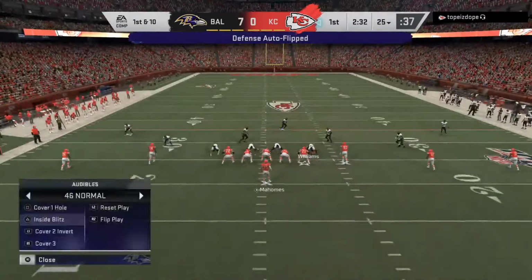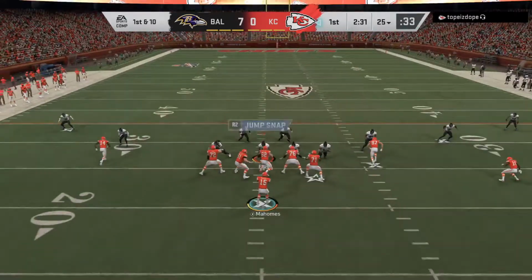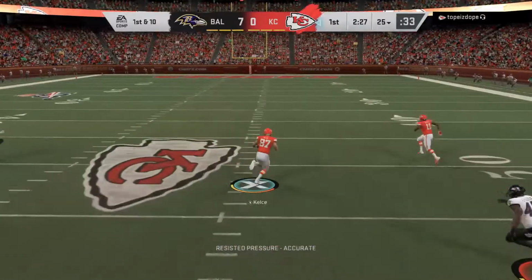The Chiefs offense about set to begin this drive. Mahomes now on 1st down. It's Kelce on the ground.